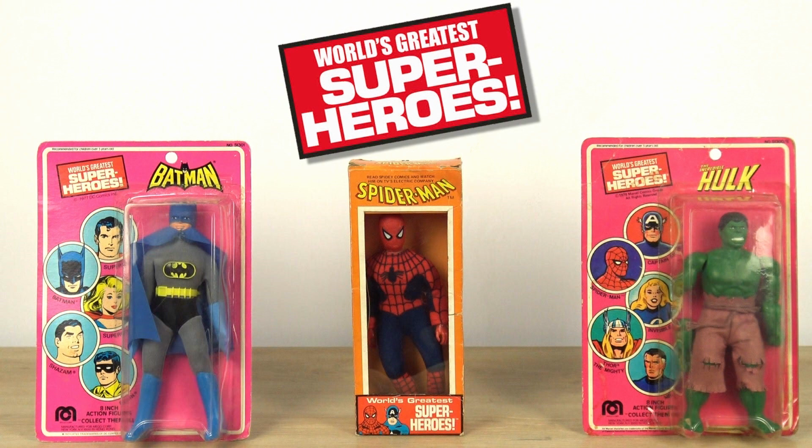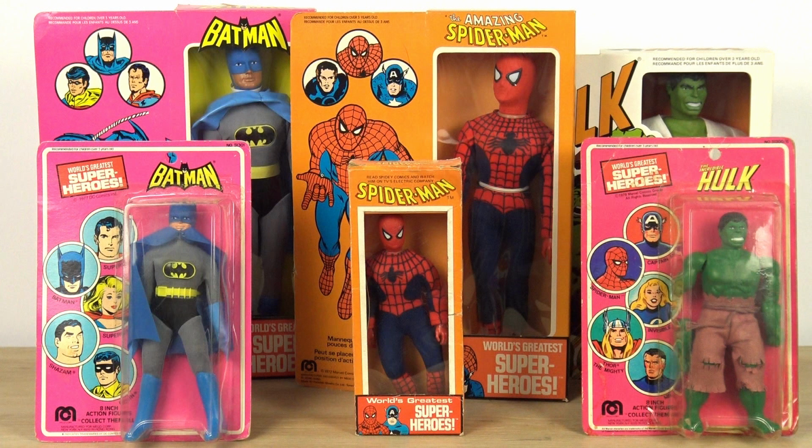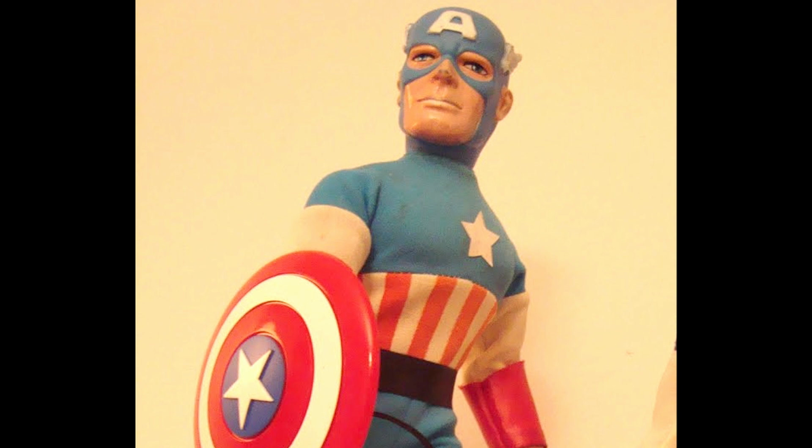The Mego toy company achieved runaway success with the popularity of their 8-inch tall World's Greatest Superheroes line of action figures, which debuted in 1972. However, the company did start to manufacture some of their more popular characters in the 12-inch format, but this wasn't until 1978. The majority of these 12-inch superhero action figures are extremely well sculpted, but sadly you can't say the same thing about Mego's 12-inch Captain America figure. His head is huge and way out of proportion with the rest of his body, which prevents him from ranking any higher on this list.